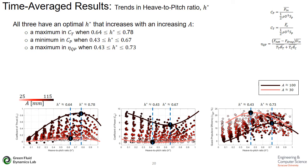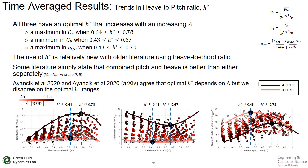And so let's compare this to the literature. The use of H star is relatively new. A lot of the older literature looks at heave to chord ratio instead of looking at the comparison between the pitching and the heaving motion.